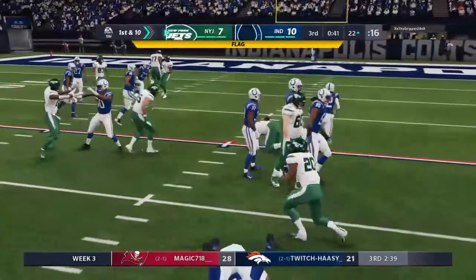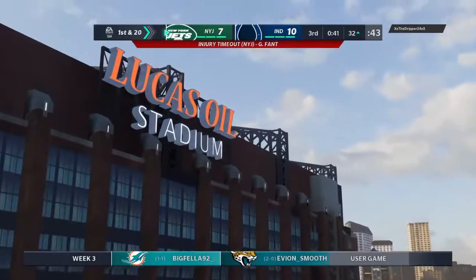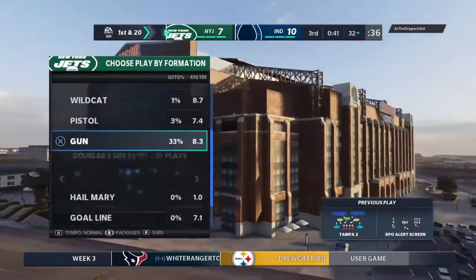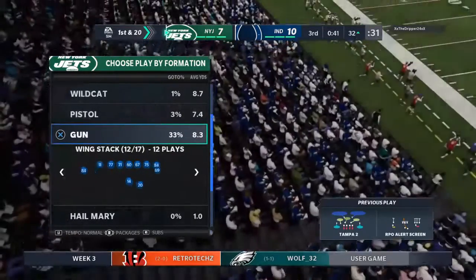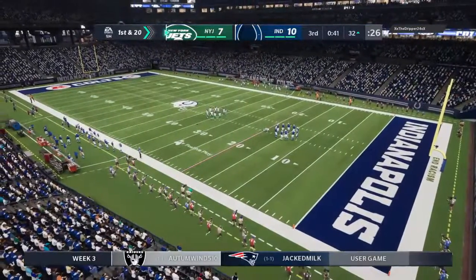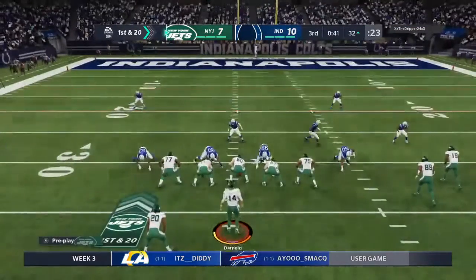And that play goes nowhere. He's met behind the line, and a penalty flag may add insult to injury. So this will be accepted as it moves the offense backwards. So following the hold, they're in a bit of a hole here with a 1st and 20.